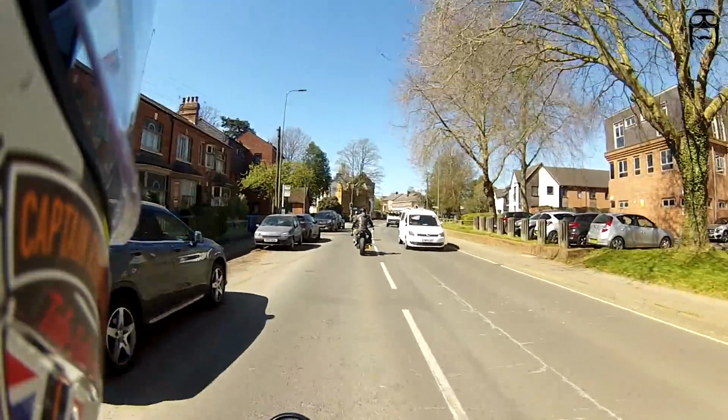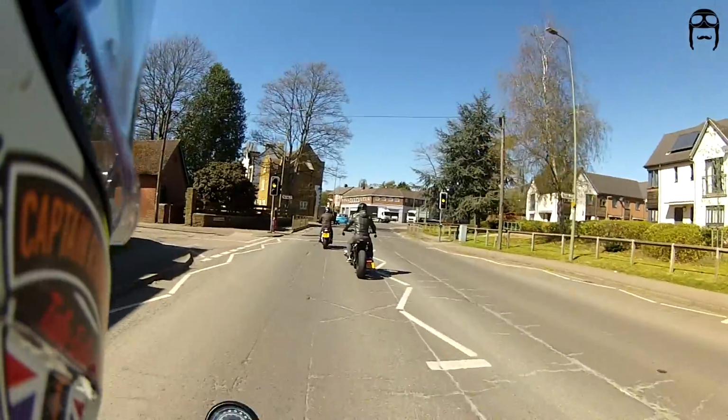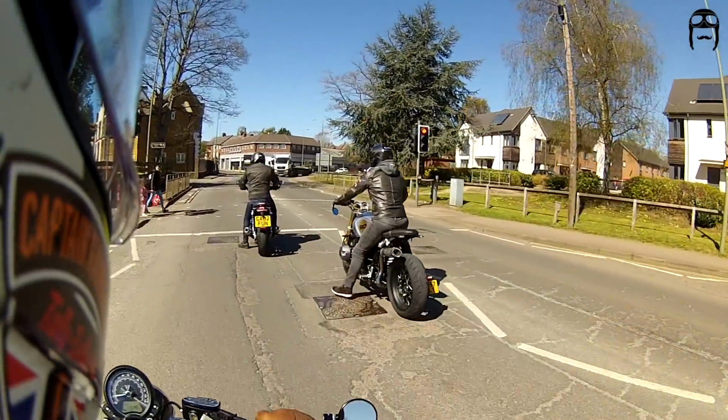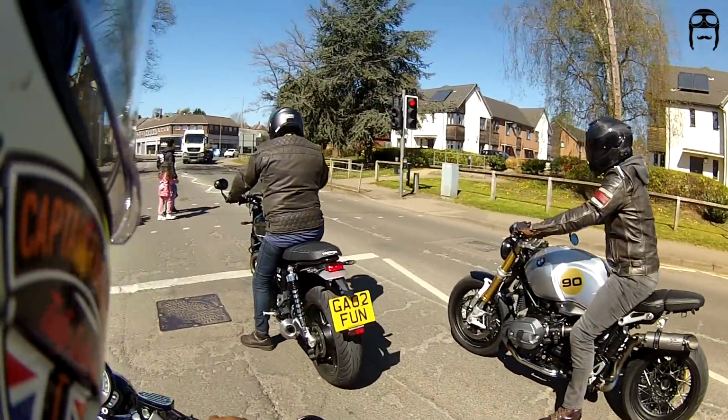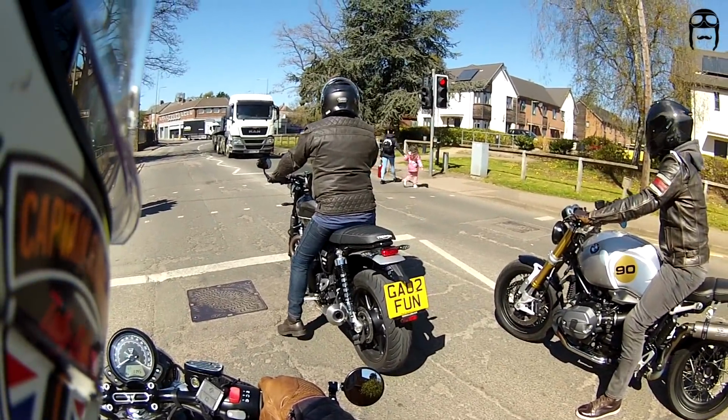Right, well, I found Dave and I found George. And there's Dave, looking very good on his RnineT, and there's George on his Speed Twin. Brum brum.